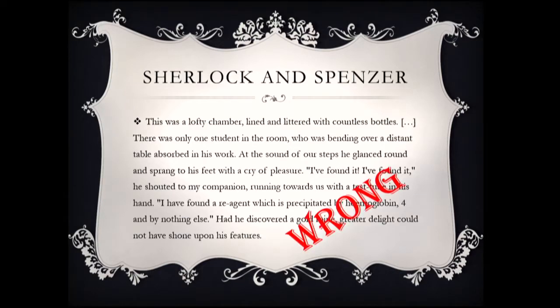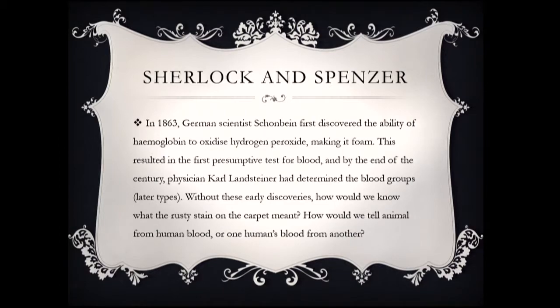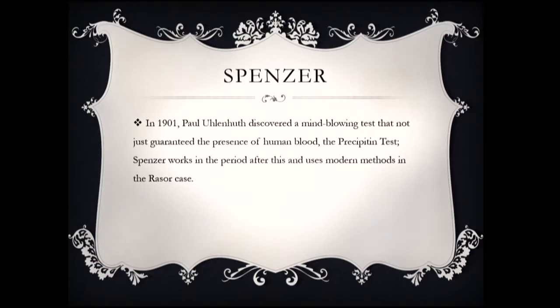But frankly, he was wrong about that. This doesn't happen until 1863 when you start getting some of these materials. And honestly, it still was very difficult to tell human blood from animal blood or one human's blood from another. So that test, in fact, doesn't happen until 1901. At the same time, I think it's interesting that we were already thinking about this. Even people like Arthur Conan Doyle, who himself was not a toxicologist, was interested in these materials. And Spenzer works in the period just after this and uses this new test on the Racer trial to prove that Racer killed his fiancée.